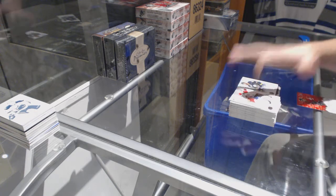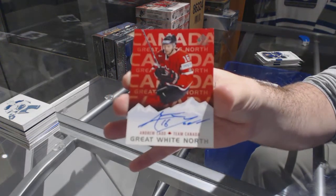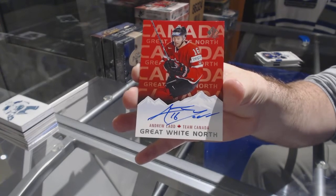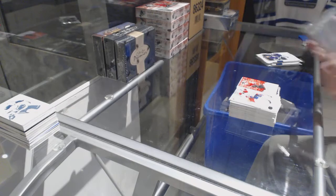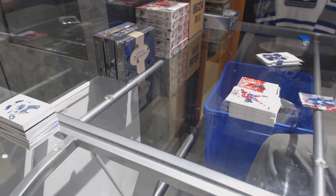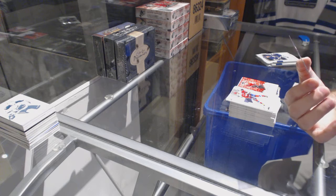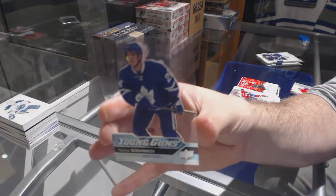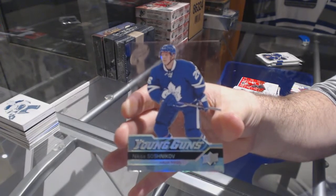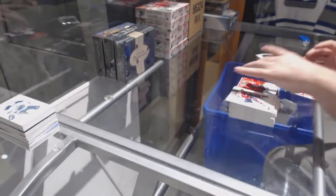We've got a Great White North Auto of Andrew Ladd for the Islanders. Woo! That's a pretty nice one. A Young Guns acetate for the Maple Leafs, Nikita Soshnikov.